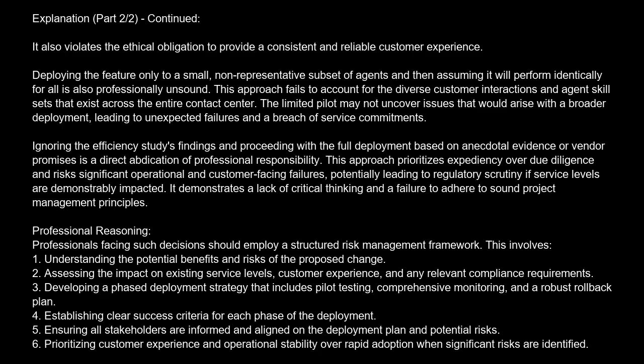Professional reasoning. Professionals facing such decisions should employ a structured risk management framework. This involves: 1. Understanding the potential benefits and risks of the proposed change. 2. Assessing the impact on existing service levels, customer experience, and any relevant compliance requirements. 3. Developing a phased deployment strategy that includes pilot testing, comprehensive monitoring, and a robust rollback plan. 4. Establishing clear success criteria for each phase of the deployment. 5. Ensuring all stakeholders are informed and aligned on the deployment plan and potential risks. 6. Prioritizing customer experience and operational stability over rapid adoption when significant risks are identified.